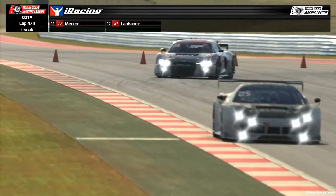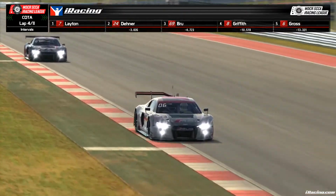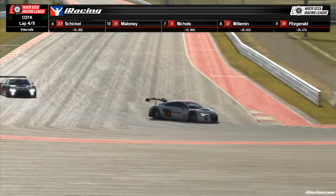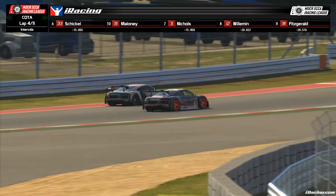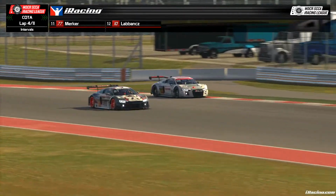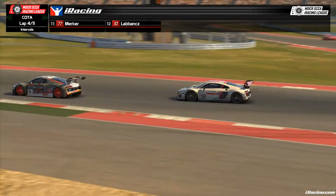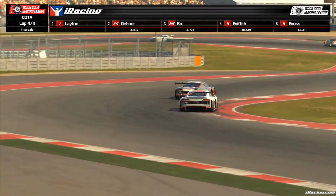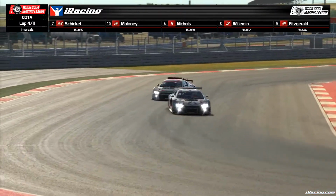Briefly jumping back to Schickel and Murphy Nichols. Still 0.7 of a second there, and Nichols has been miraculously finding himself unable to break away from anybody. As you see, Evan Schickel now with a slowdown penalty. That will let Nichols get on by. This is what I'm saying. It seems like Nichols has had some of the best fights here tonight because he's been surrounded by people that keep cutting the corners and having to give their spots back up to him. And it just makes for some very entertaining fights.